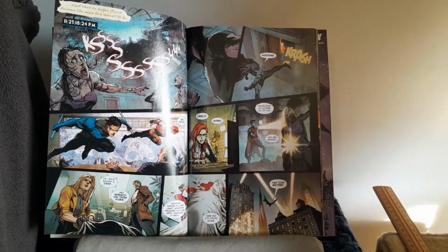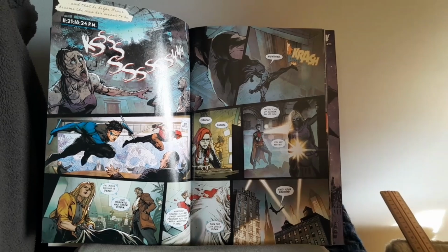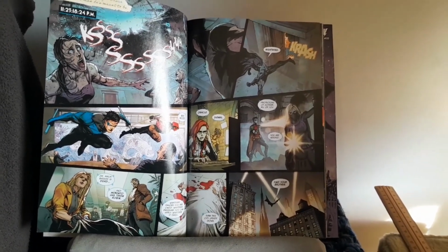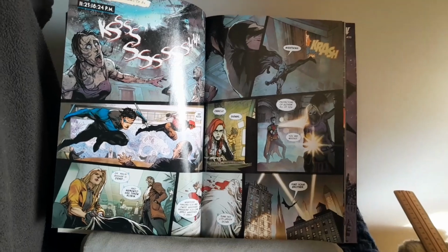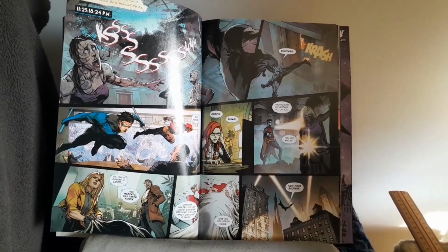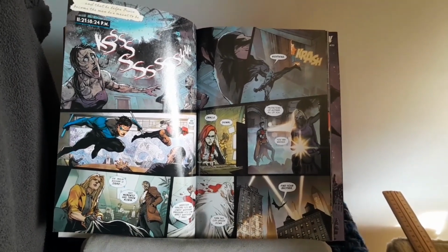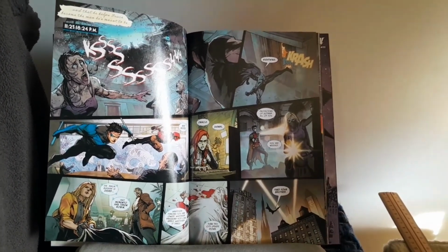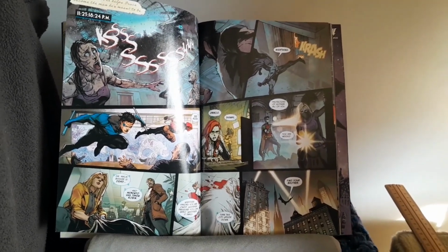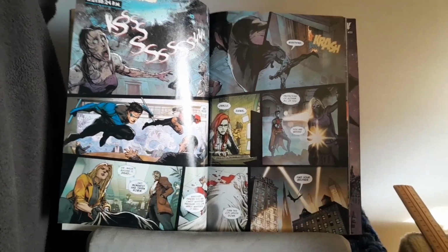Of course, as we move into the key beginning of the story, we see the events of the time they take place, and we see all the members of the Bat family putting in the effort to find out what's happening with Damian. We also know that Dr. Bashir has been killed by the character calling themselves Memento, but who are they really?